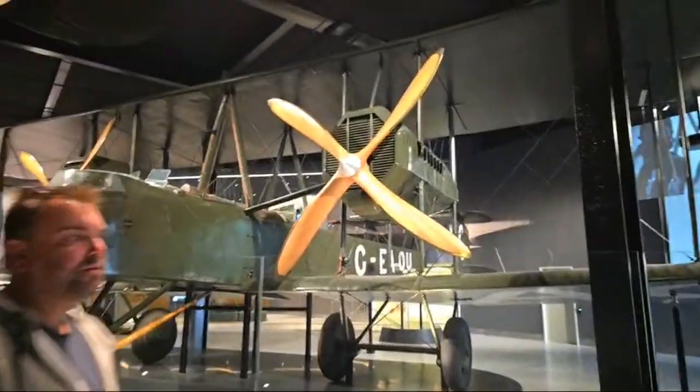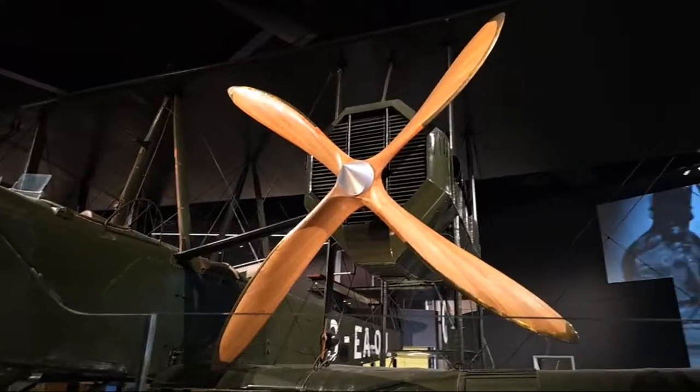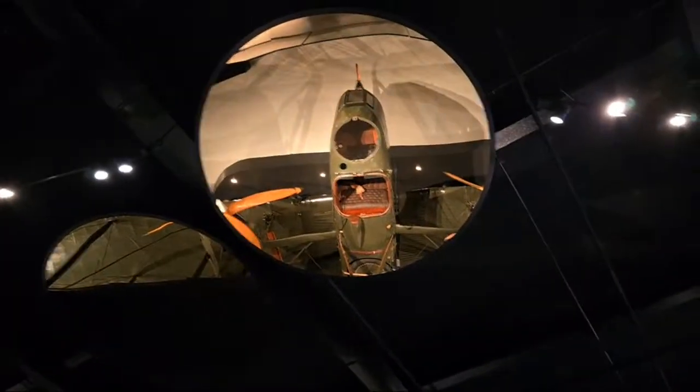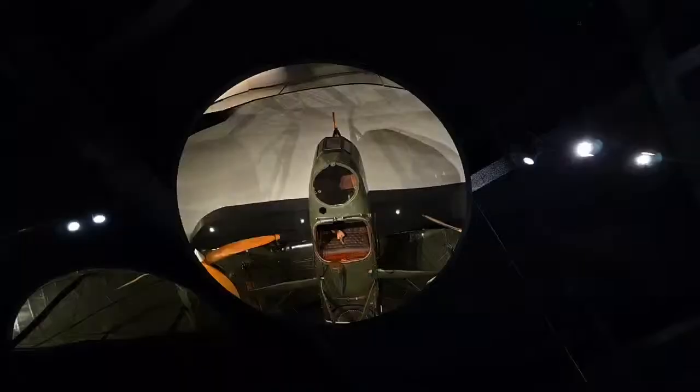Show you the propellers there. We'll walk around a bit further. Cool thing about this is they've got a mirror right above so you can actually see into the cockpit. It's pretty awesome. Sorry about the shakiness.